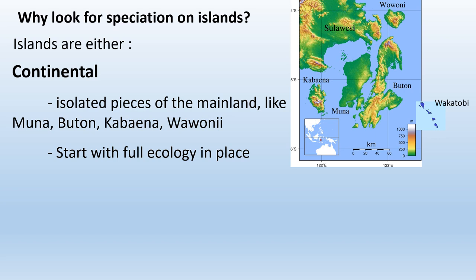All the plants are already there, the animals are already there. They've just become isolated, effectively in situ. They stay at home and suddenly they're on an island. The other sort of island is very different.